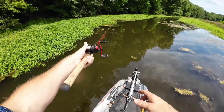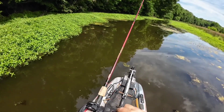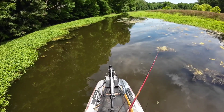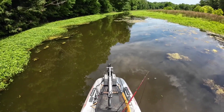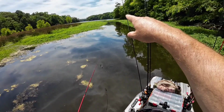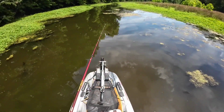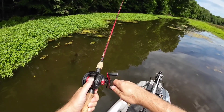I really figured the way this place looked back here, kind of a little trail through the grass here that goes back through here. I really figured we'd get into a few bass along this trail. It just looks like a really good spot. You can see it goes, oh, right up there's the start of it, where we was earlier. We caught them two bass. And it's kind of going down through here. Still about 3.5 to 4 foot deep right down through here.